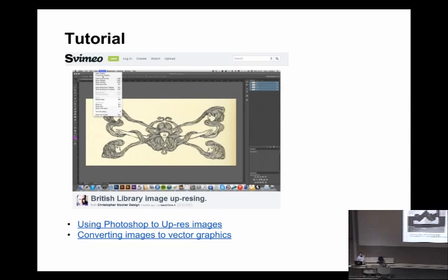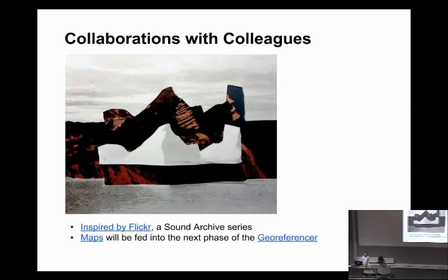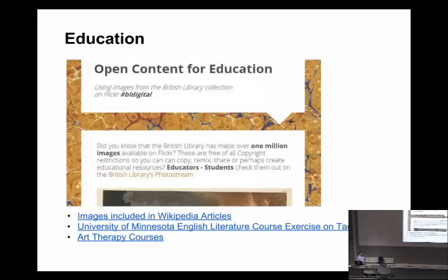There are tutorials. There have been collaborations with colleagues which wouldn't have come about otherwise. Education is being used in schools and trying to be packaged up into different mechanisms for use in secondary and primary schools in England and also in the US.